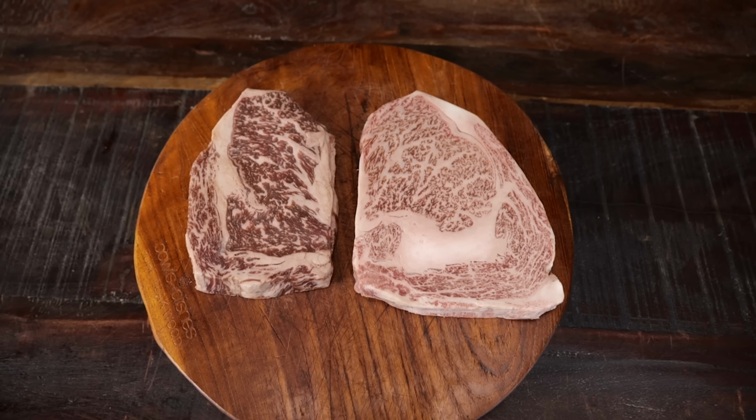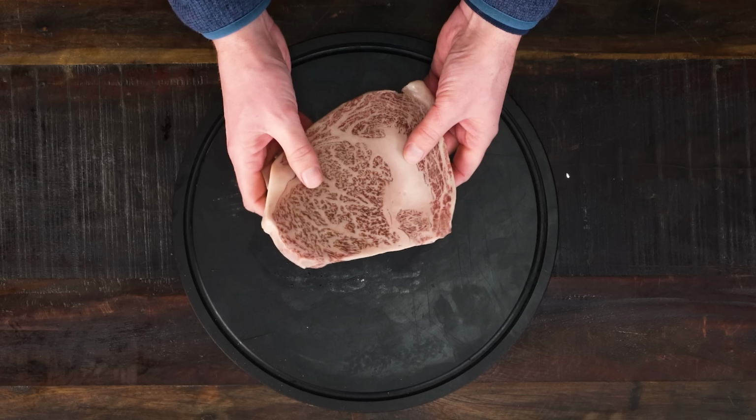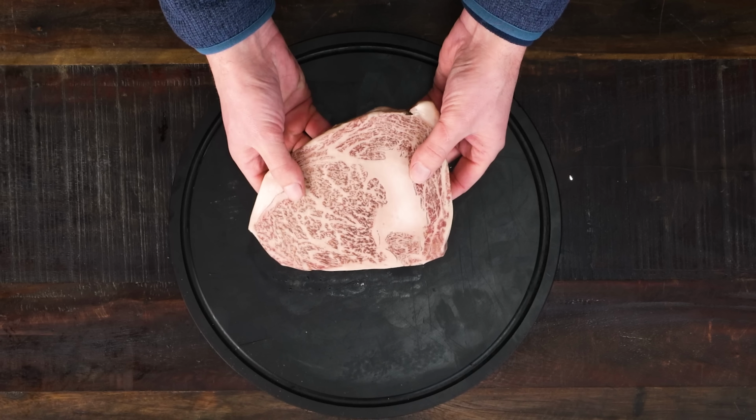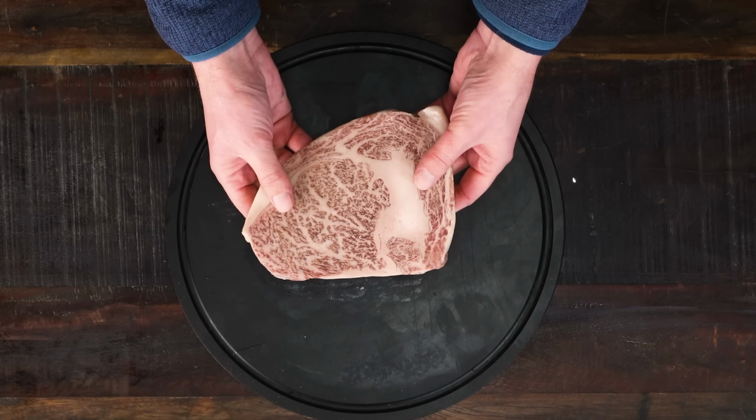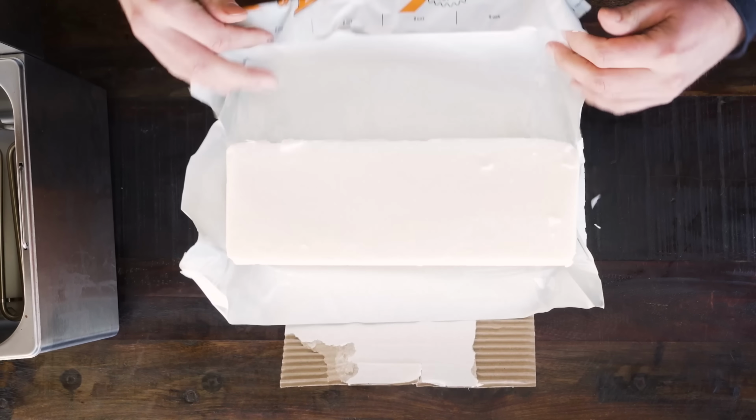Now, do I put oil or beef tallow on this plate? In this case, it's not necessary, because our steaks are so fatty and have so much intramuscular fat that they're gonna fry themselves in their own fat, which is always the preference. If you add something else, like say sunflower oil or peanut oil or whatever oil you're using, you're always going to add flavor. Even with beef tallow, you're introducing a new flavor profile.